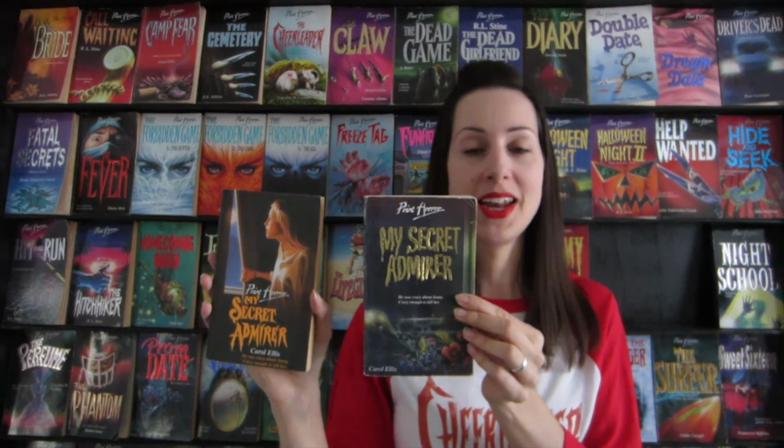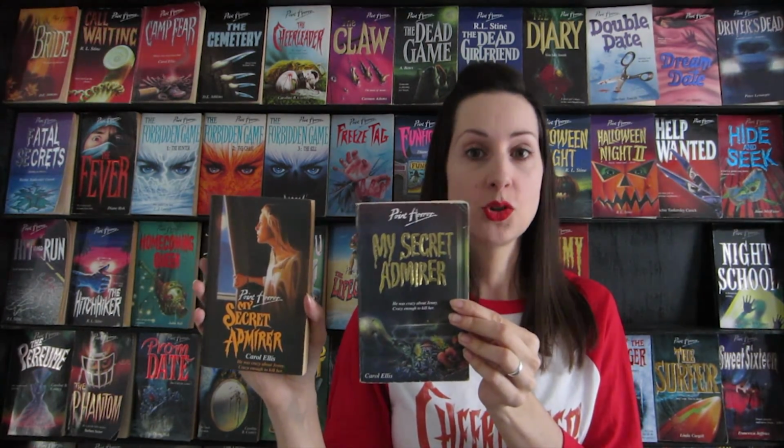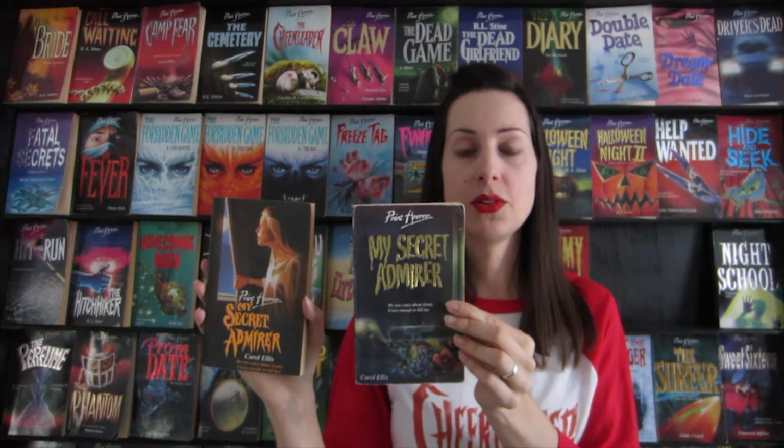I know some of the titles were re-released, I believe in the late 90s, and they had the same cover art, but it was in a kind of monochromatic metallic cover. But this one having a completely different cover design within the initial run of the Point Horror titles. Yeah, this one seems to be the only one, so just a little interesting tidbit for you.